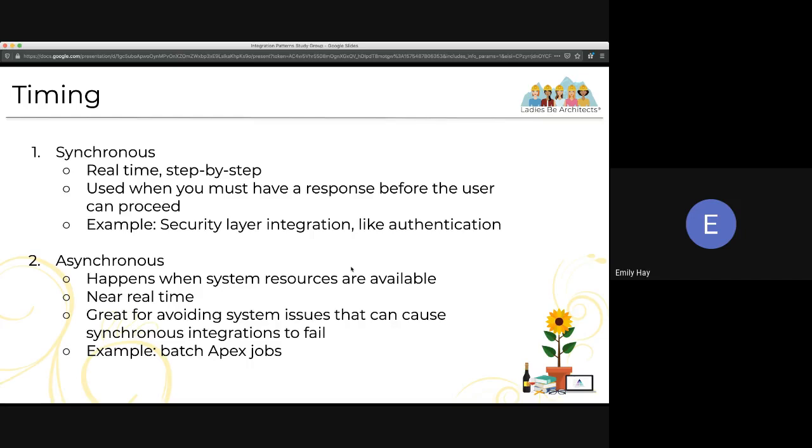Any questions there on the timing? Nothing in the chat yet.